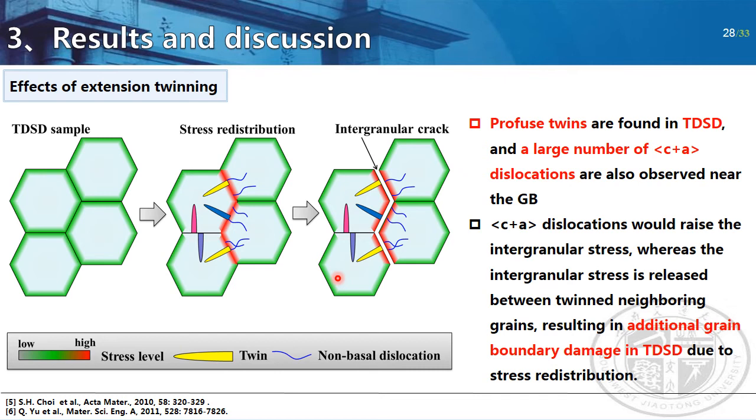In the TDSD mode, both extension twins and the <c+a> dislocations are formed, and the number of cracks is the largest. So, besides the twin boundary crack, there must be an additional crack initiation mechanism. Because the CRSS of the <c+a> dislocation is extremely high, its formation would result in a high intergranular stress, which is different from the released intergranular stress by the formation of twins. Therefore, the above two processes will lead to a redistribution of intergranular stress, leading to additional damage along the grain boundary. Finally, more grain boundary cracks appear in the TDSD mode.